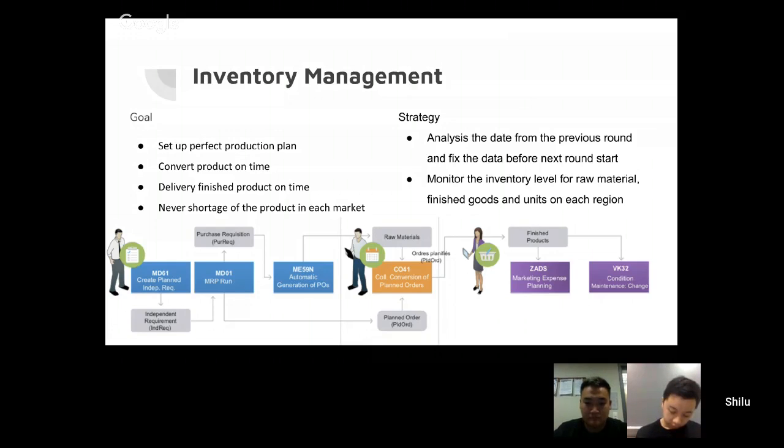And then we have to deliver the finished product on time, because as you know, the lead time is longer, about 1 to 5 days, much longer than the logistics game before. And the last one is don't let there be a shortage of product in each market, so we have to monitor the inventory in the market.